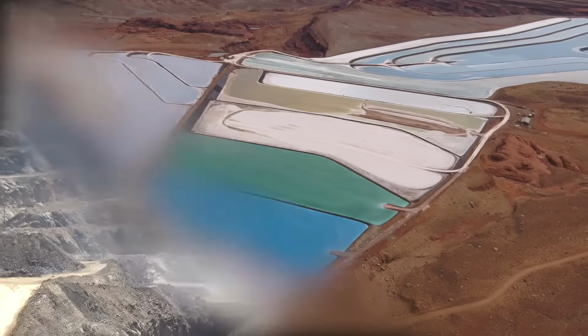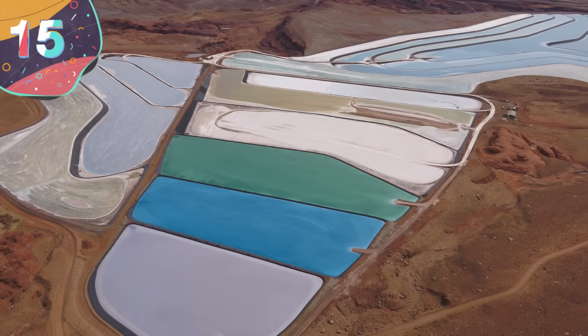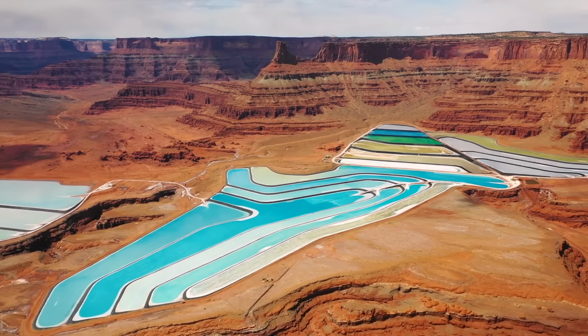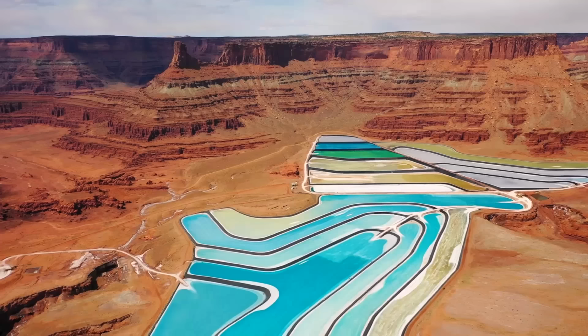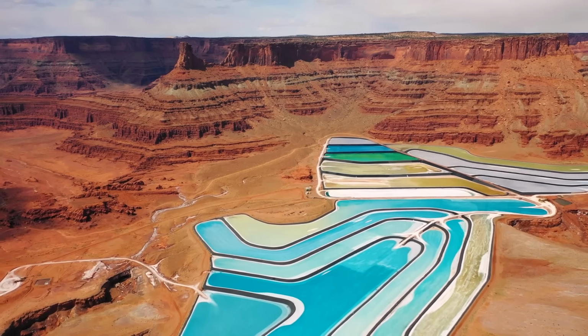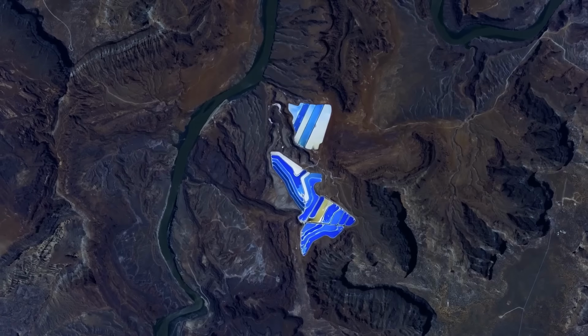Starting with number 15, the Intrepid Potash Evaporation Pond. So the first entry on our list is, without a doubt, best viewed from above. Utah's potash evaporation ponds look like pastel colors in the middle of a barren desert, and because of the rocky and mountainous terrain, even if you were just 100 feet away, if you didn't know they were there, you could end up walking right by them. So what exactly is going on?